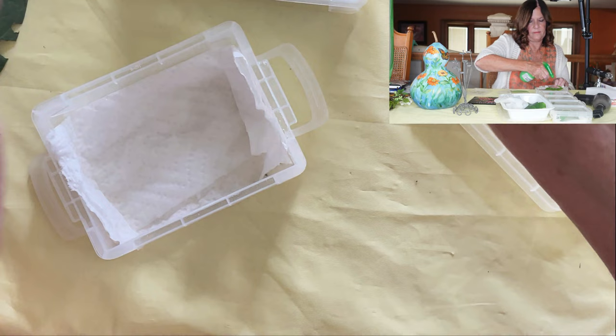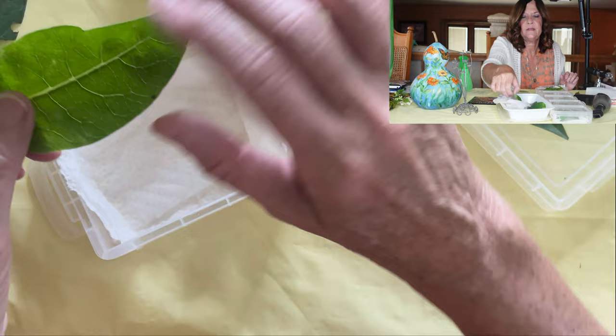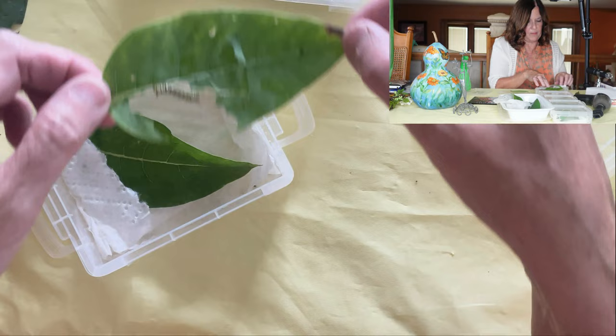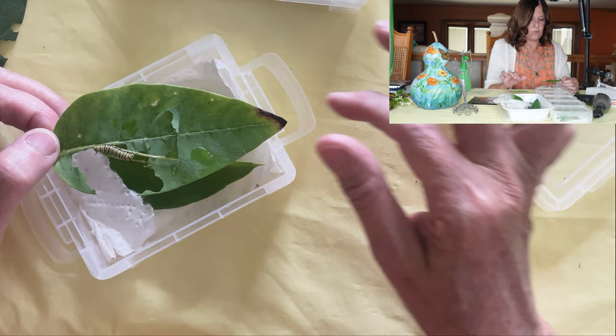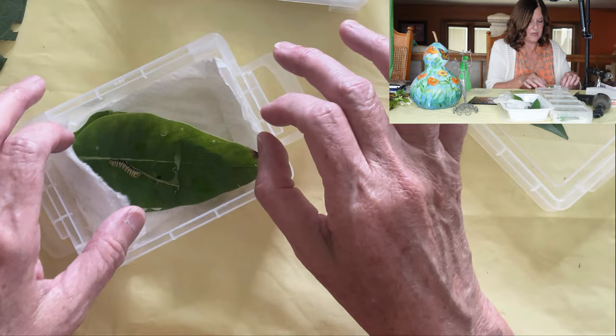And then I'm going to put a fresh leaf in. I'm going to try to find a smaller one. So here's a fresh leaf, and I'll put that on the bottom, and the one that he or she currently is on, I try not to move them. And the big thing I found out the hard way by learning as well is when they're not eating, they may be molting, and you just don't want to interrupt that process. So just leave them be.